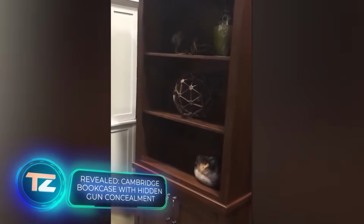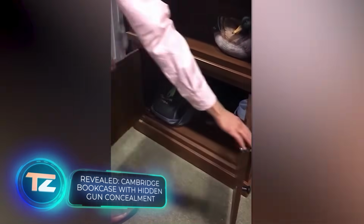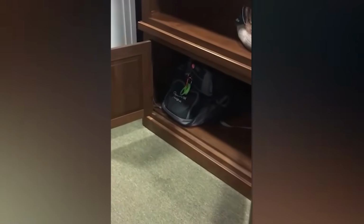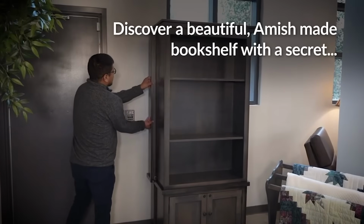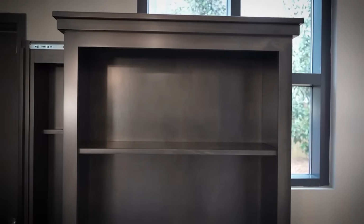The Cambridge bookcase from Dutch crafters looks solid and distinguished, but it hides a secret. Built into the lower section is a pull-out drawer designed for firearms. From the outside, it's just a classic bookcase with crown molding, paneled doors, and a refined finish. But if you know the trick, the bottom slides open to reveal a rack for 6 rifles or shotguns.